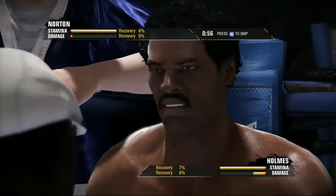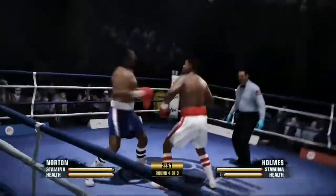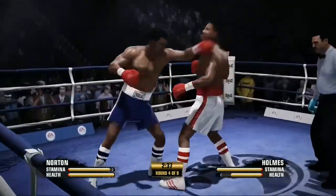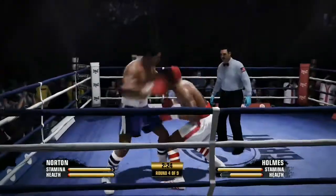Start of round number 4. Norton's accuracy has really carried this fight so far. He's up 3 rounds to zip on your scorecard. Yeah, and again, it's because of what you just touched on. He's been a sharpshooter all night long.